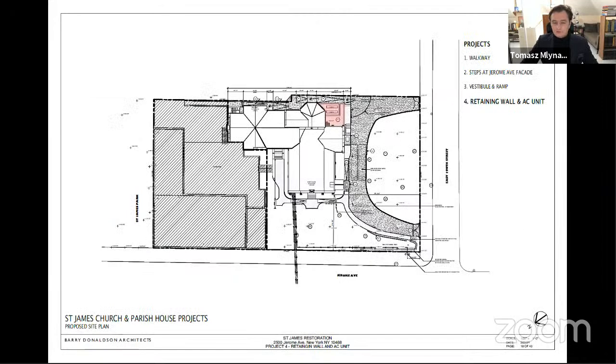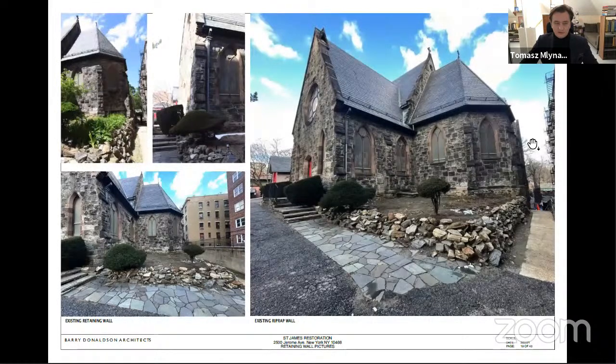The next intervention will be at the southeastern portion of the site, where we'll be putting in a new retaining wall and two HVAC heat pump units. You can see right now there is a riprap retaining wall that's in bad condition.